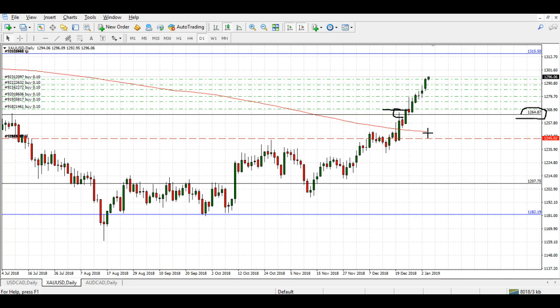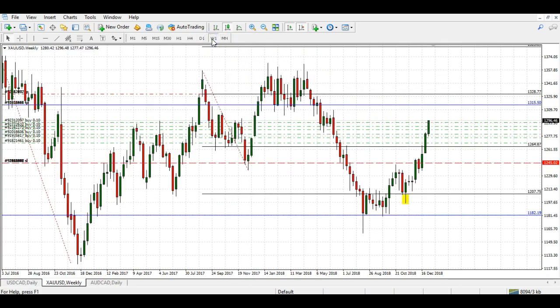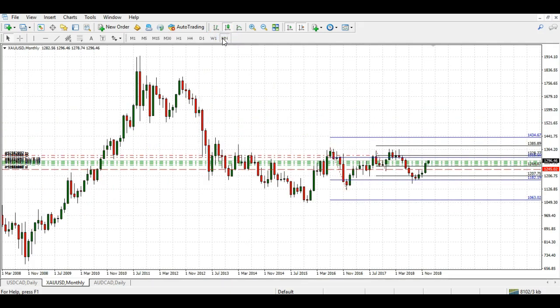Now, I would like to remind you, we are working here with two setups, basically. One, which is the bigger one, the blue one, coming from the monthly. Let me give you a quick look. That trading range had started in July 2016. And so far, we have 3 legs, right? I think we're about to finish the 4th leg.